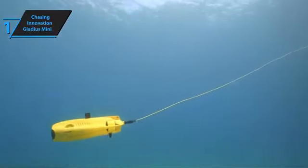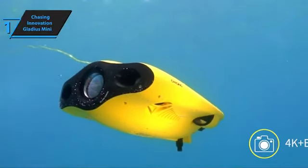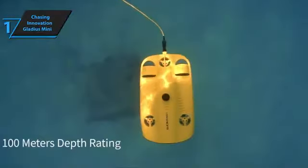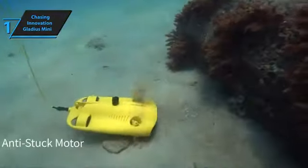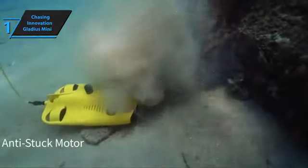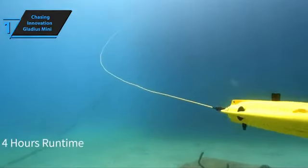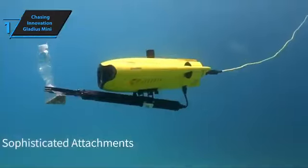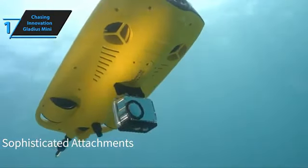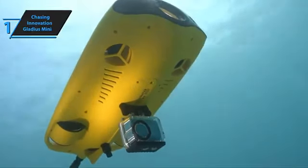While the underwater drone market, often referred to as ROVs, is significantly smaller than the aerial drone or UAVs market, it still has some noteworthy players. One such player is PowerVision, known for its 2017 released Power Ray. However, the Gladius Mini, manufactured by Shenzhen-based Chasing Innovations, holds its own against the competition. The Gladius Mini differentiates itself within this niche market through superior camera quality, mobility, speed, and even affordability.